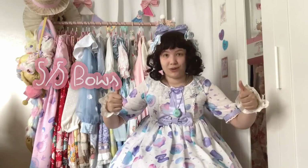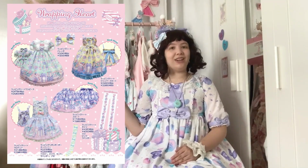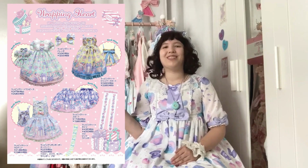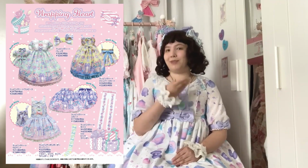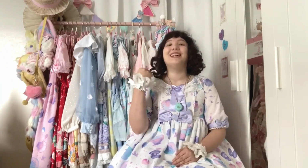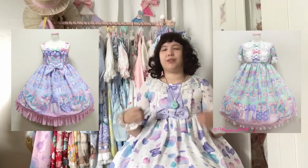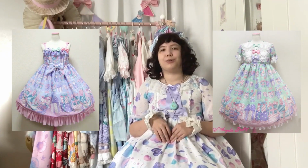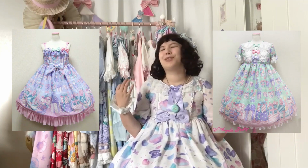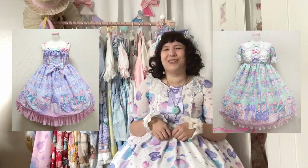The official scores. And the next dress is Wrapping Heart, which is a very highly contested dress. I feel like some people love it, some people hate it, some people think it's tacky, some people think it's brilliant. And the colors are, whew. I definitely love the triple bows on the high-waisted JSK cut. I love a tricolor bow. I'm a simple gal who loves a tricolor bow.